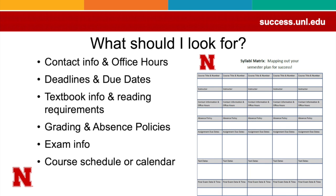You want to look for textbook info and reading requirements. I'm going to tell you now, college students don't read enough, or they think that reading is optional. Reading is not optional. If there is a textbook listed in the syllabus, you are expected to purchase or rent the textbook, and you are expected to read it and read all the assignments. Don't just skim. Don't just think that you're going to go to the lecture and not really pay attention to the textbook. If the textbook is listed in the syllabus, you need to get it and you need to do the reading.